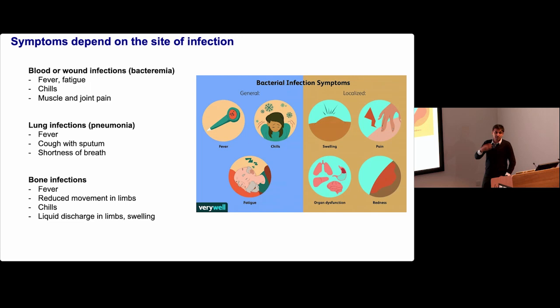The symptoms that the patient gets depend on the site of infection. For example, if the microorganism infects our blood, we usually get fevers, chills, muscle pain. If we have a lung infection, it is usually accompanied by coughing or shortness of breath. If you get bone infections, you get reduced movements in the limbs and discharges in the limbs. To summarize, microbial infections give us fevers, chills, and fatigue, but depending on the site of infection, we can get swelling, pain, organ dysfunction, and other indicators.